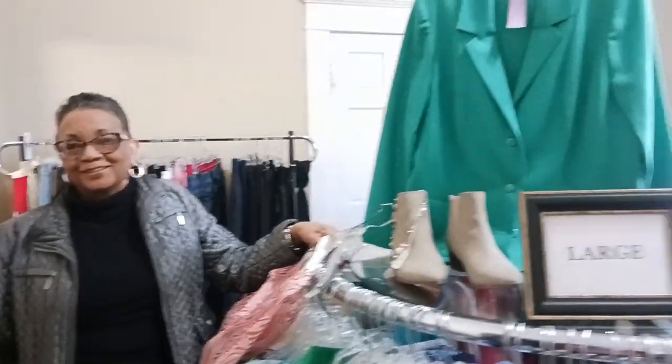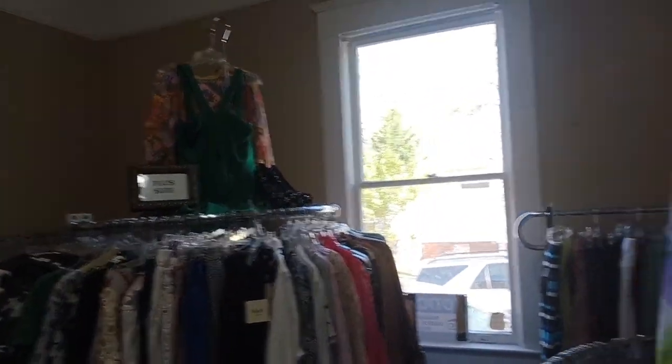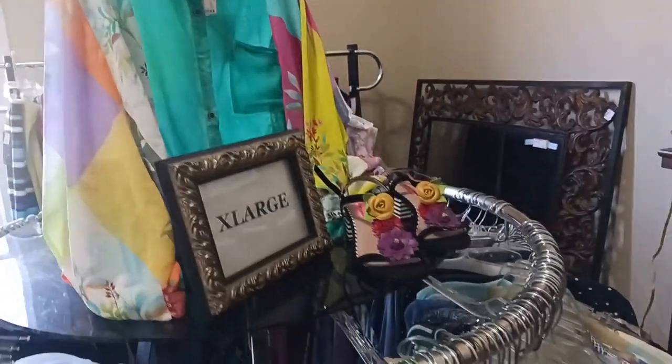Also carry a lot of high-end purses, shoes, and that kind of thing. Okay, so maybe interested in that also. All right, ladies, you hear that? So you need to get on out here to Fayetteville, and Classic Consigners. Just want to kind of take you around.